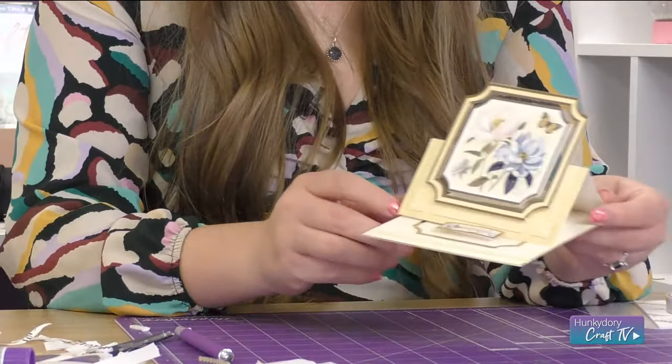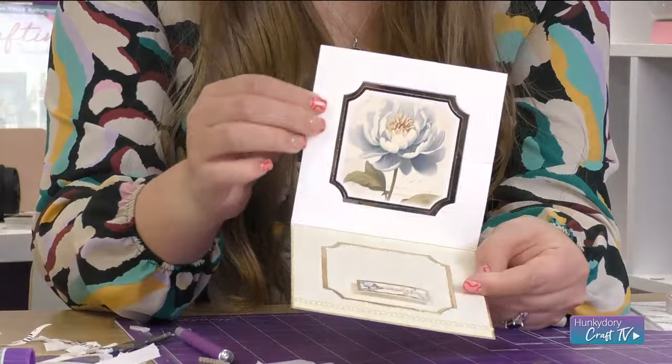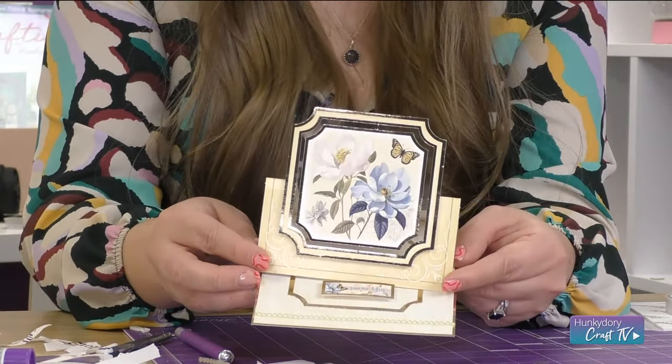It's super, super classy, but that is how you can create your easel. And then of course, when we open it up, we've hid that work in and you've got that gorgeous design in the middle as well. Love that. And I love that frame, just really absolutely gorgeous. Just a really nice way to step up an easel.